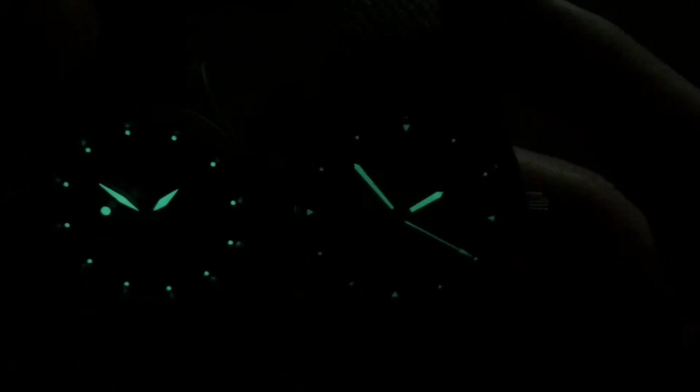Now, surprisingly, the Seiko kind of starts beating the Hamilton in the lume department. It's not too surprising, as Seiko is pretty renowned for how great their lume is, but it does kind of sting a little to see that this $80 watch is doing better than the $300 watch in the lume. But honestly, lume is something I don't use very often, but it's a nice thing to have. It's a reassuring thing. But very cool nonetheless. They both have it. They're both functional. You can both read them in the dark, but it's not like it's going to last all night.